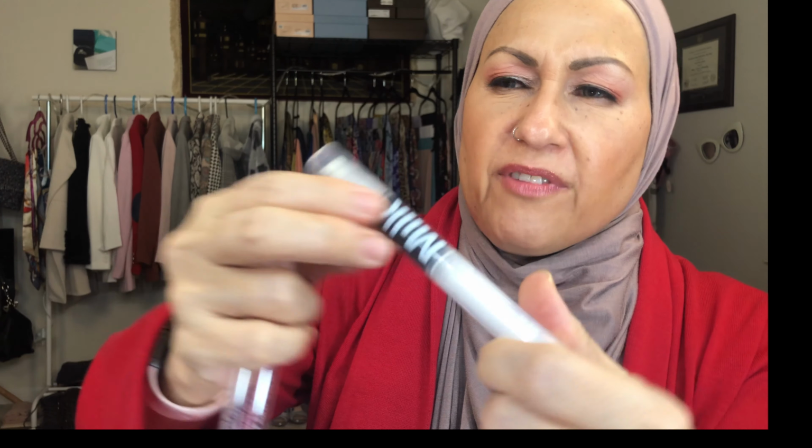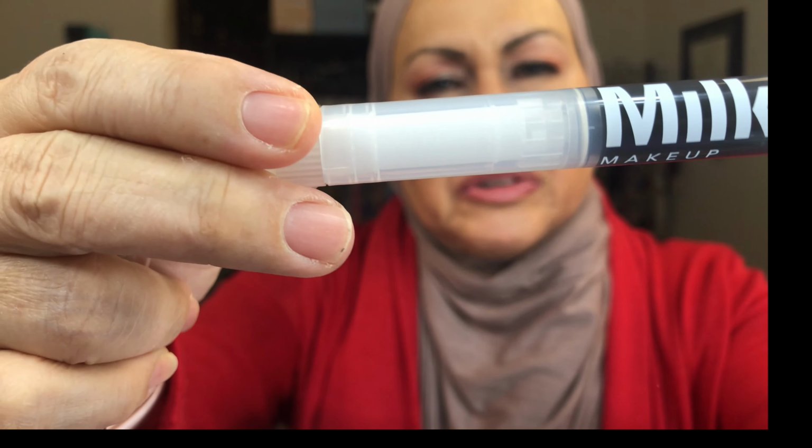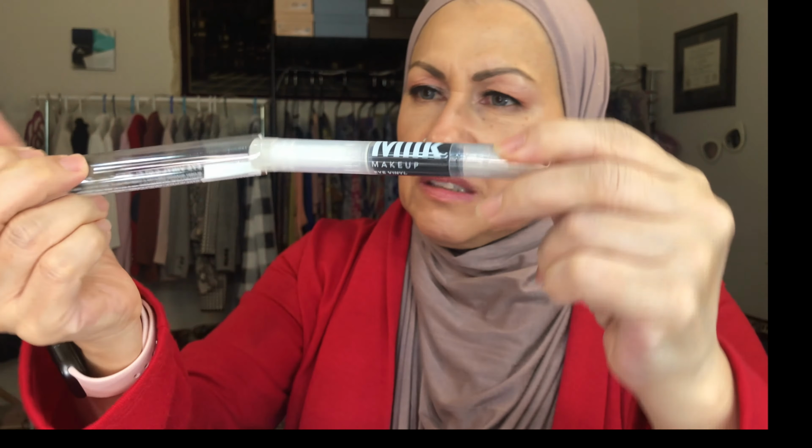Makeup eye vinyl. Eye vinyl? And it's kind of clear, so what is it? Let's see if I can find this on the list. Okay, so that is the Milk Makeup Vinyl Strobe. It's $20.